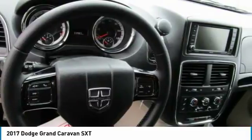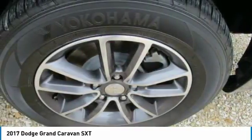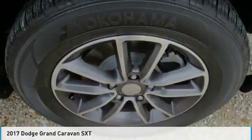Based on the excellent condition of this vehicle, along with the options and color, this Dodge Grand Caravan is sure to sell fast.